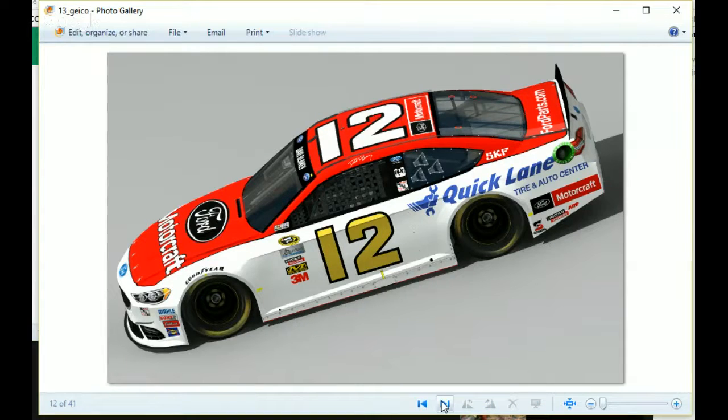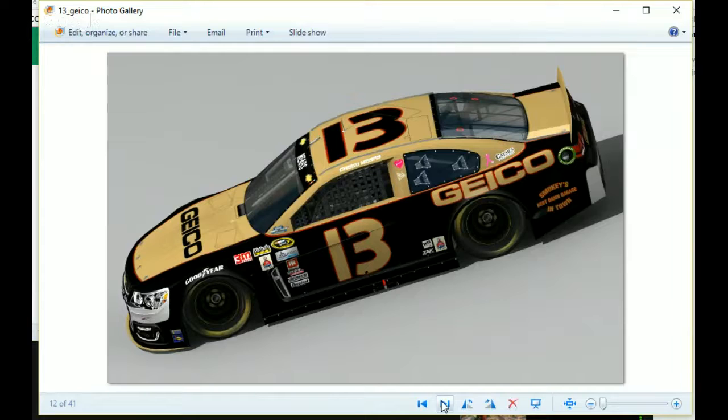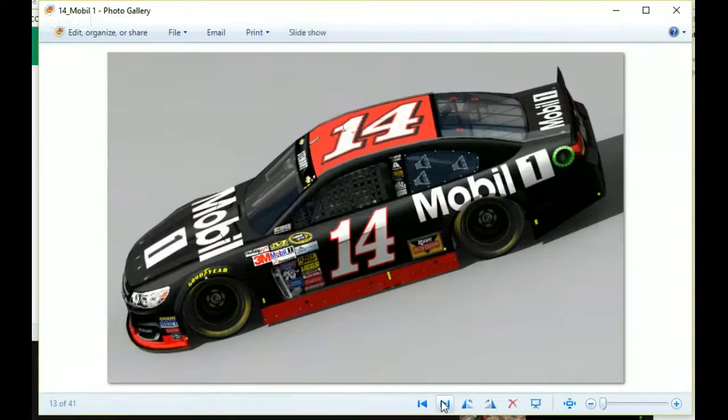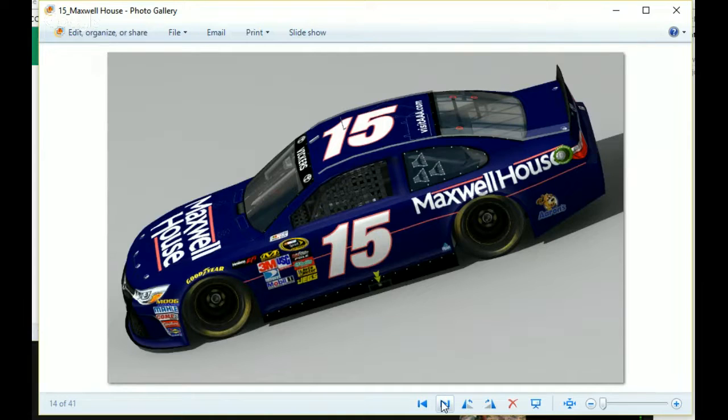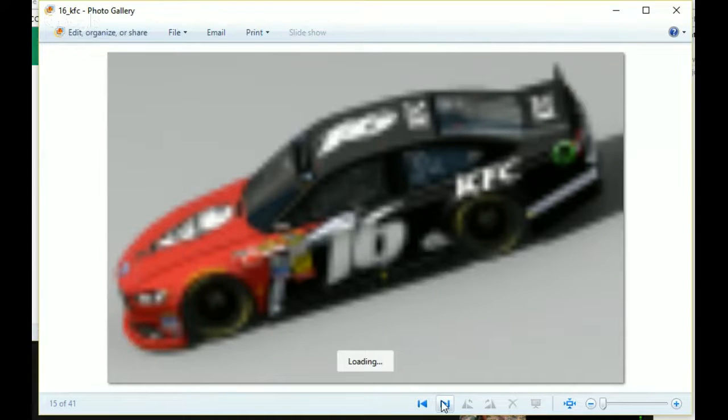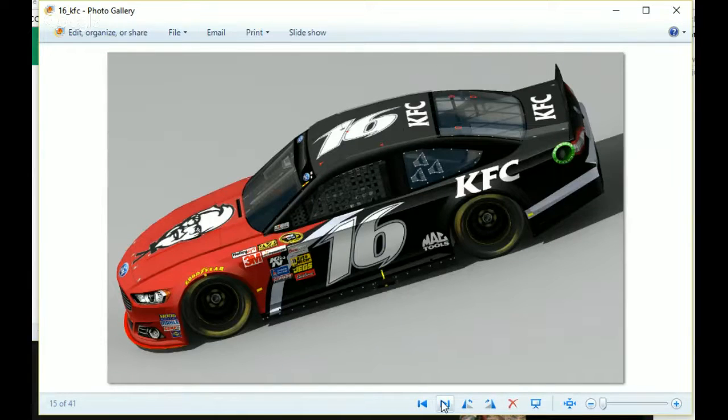You had the number 13, Geico Chevrolet, Casey Mears, tributing Smokey Yunick. And that 13 of Mears will be ran in real life as well. We have the number 14, Mobil 1, an AJ Foyt tribute. The 15 of Brian Vickers will be tributing Sterling Marlin when he drove the Maxwell House number 22 car in the late 90s. And we have the number 16, KFC Ford of Greg Biffle with a Jeff Burton throwback scheme.